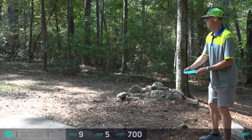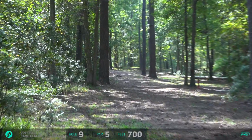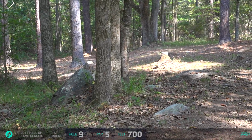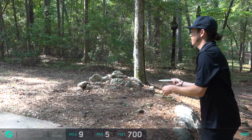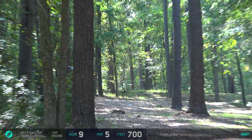I mean, to get to the landing zone, you can throw a mid-range. Really not that big of a problem, but the second shot's a little bit longer because it's a little bit more uphill. But still, it's achievable. It's one of those holes where you'd like to at least have a look for 3. But you're fine with 4. It's not like you're upset with a 4 at all. It's a great hole nonetheless.